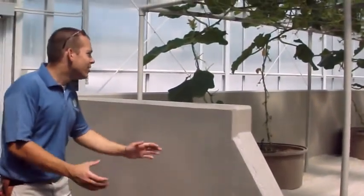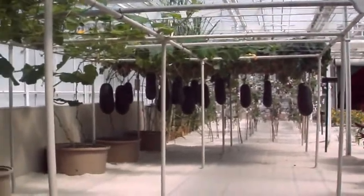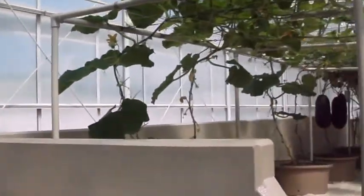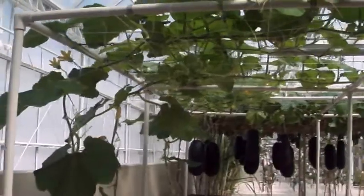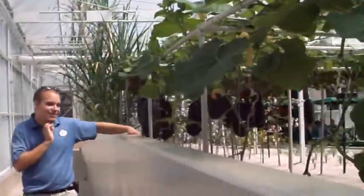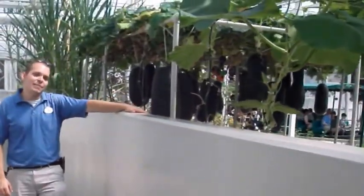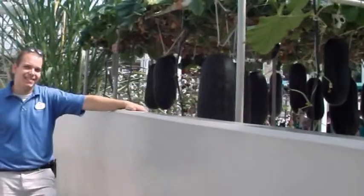What are those? I'll take guesses on those. We'll work our way around the corner. What do you guys think those are? Watermelon? Not watermelon. Pickle? I wish they were. They are a melon. It's not too common. I'd be surprised if anyone guessed it.